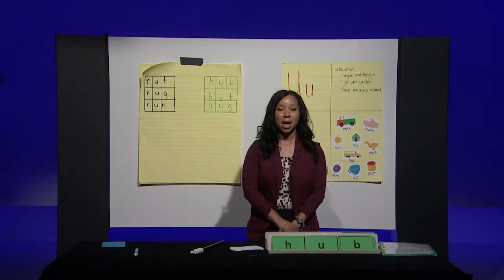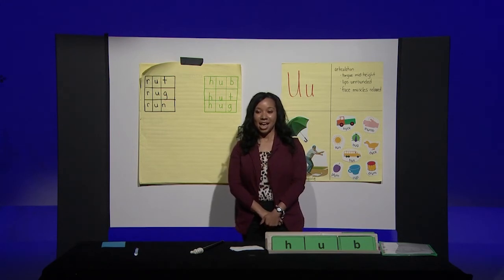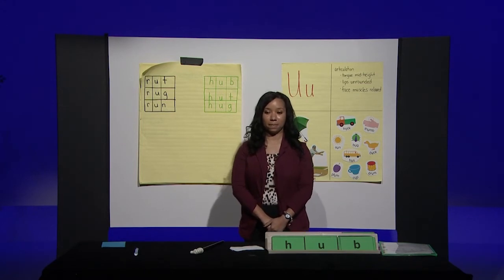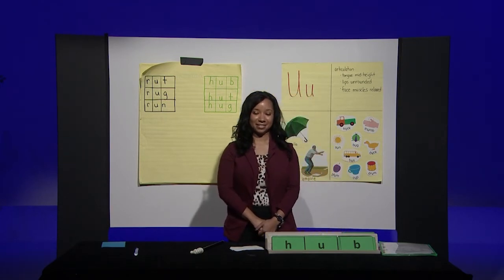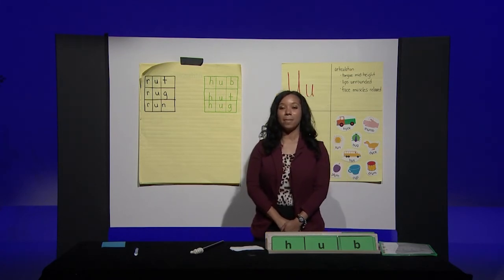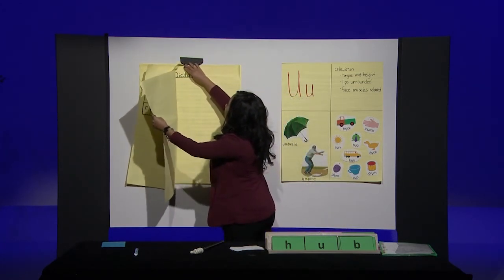Our next word, bud. Our next word, mom. Our next word, cut. And our last word, mud. Now, boys and girls, let's check to see if we spelled our words correctly.